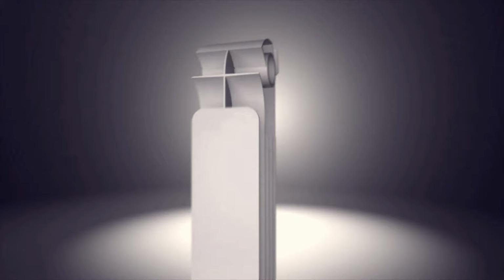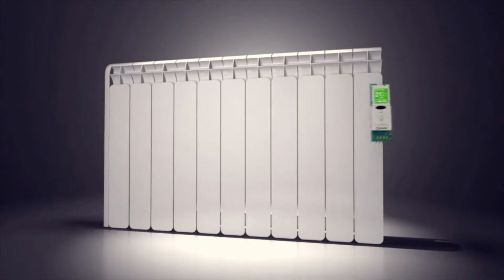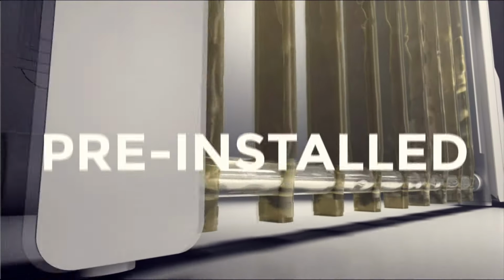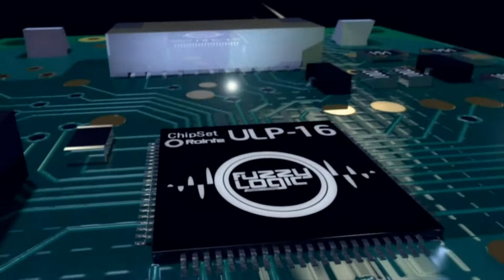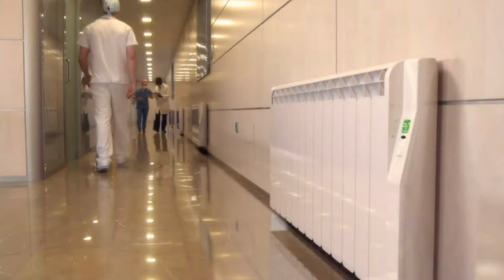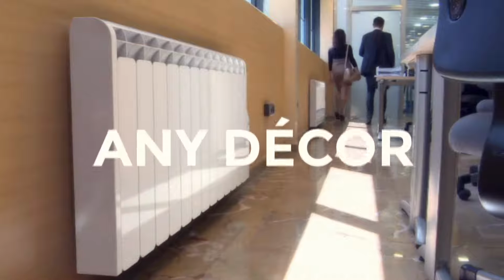It has intelligent low consumption technology called Fuzzy Logic Energy Control. Developed by us, it saves energy without affecting comfort. It will keep your heating perfectly programmed using pre-installed programs and accessible functions. Plus, with high quality components and a sleek design, it's a modern radiator to fit any decor.